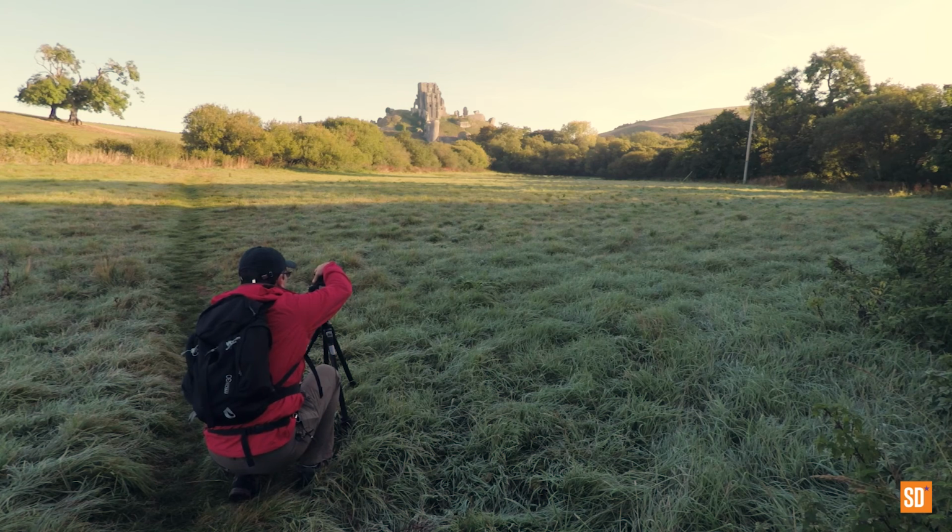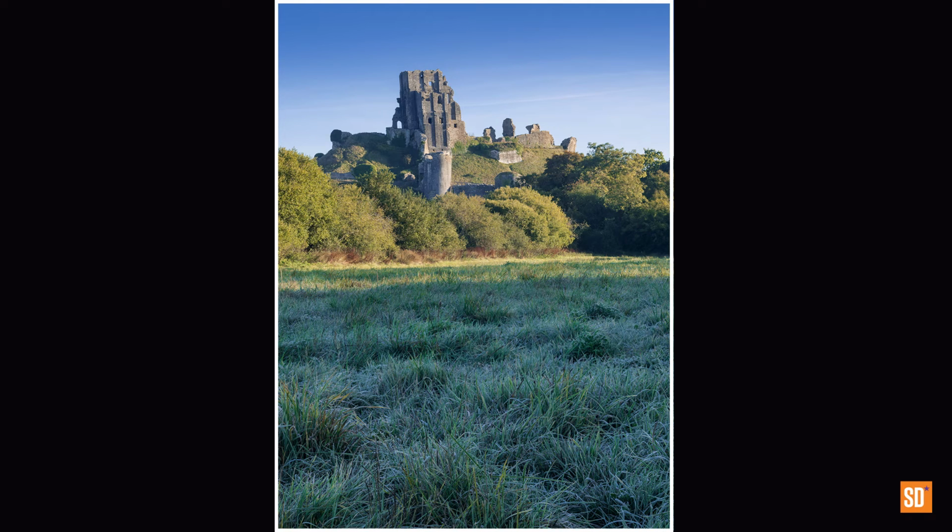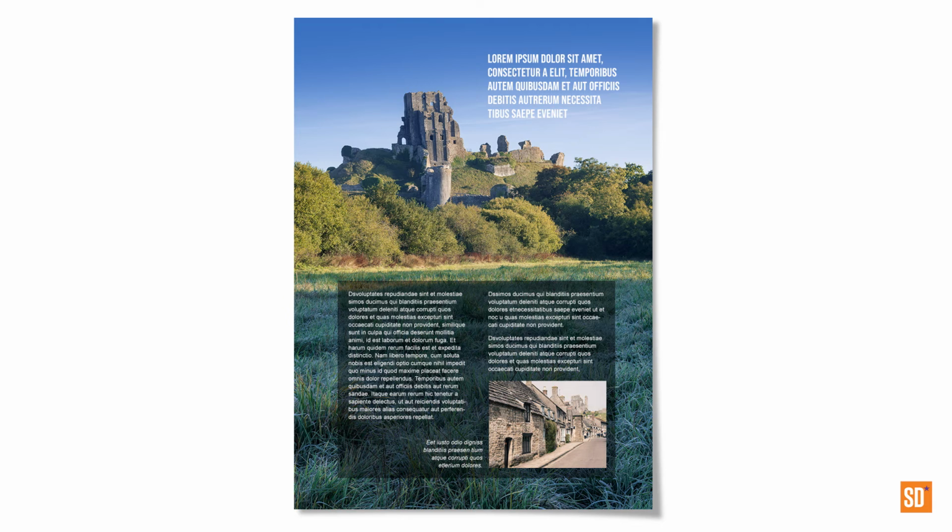So if you only shoot images that are perfectly balanced and composed, full of interest, you're limiting how other elements could be incorporated into that. The reason why I shot this portrait and included so much grass in the frame was because it's a great image that somebody could publish as a full page and add some text in the bottom. While this image does not look good on its own, as soon as you put that into a full page and add some elements, it's perfect. So what we're talking about here is using negative space.